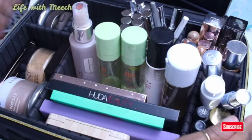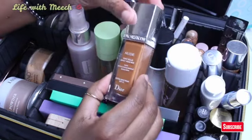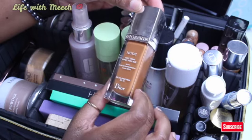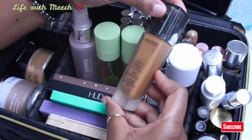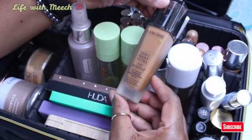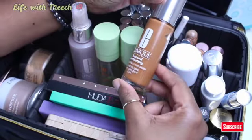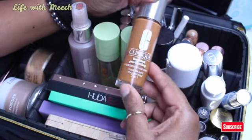All right, and my final category is foundation and concealers. I have three foundations I'm going to be using. The first one is the Dior Skin Nude. This one has SPF 15 in it. I also have my Lancôme Tint Idol Ultra 24-hour makeup. Also has SPF in it. And the last one is my Clinique Beyond Perfecting Foundation and Concealer. No SPF in that one.